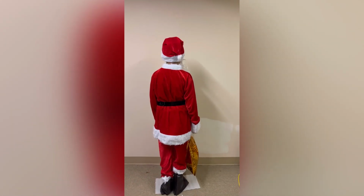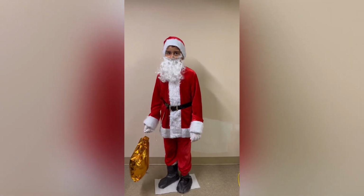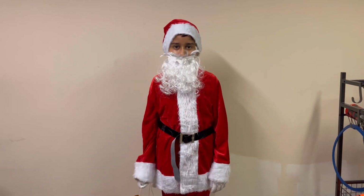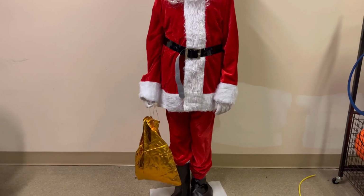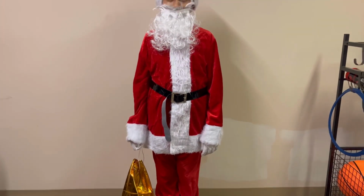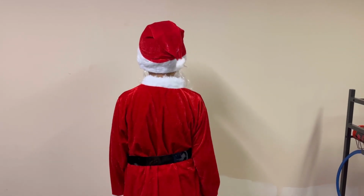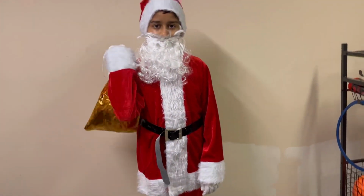This fits well to my 10-year-old kid, and you can see the cap and everything is fine with the Christmas stuff. With a little close up, you can see the beard and the dress is fitting well. With the side view, the back. So everything looks nice and fitting well.